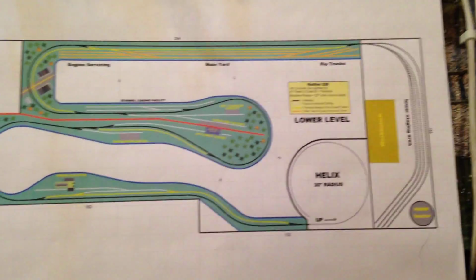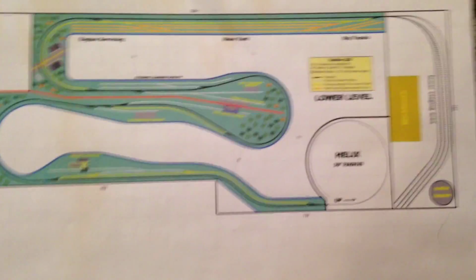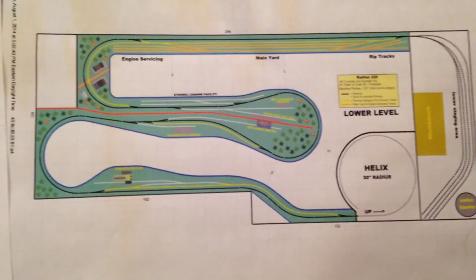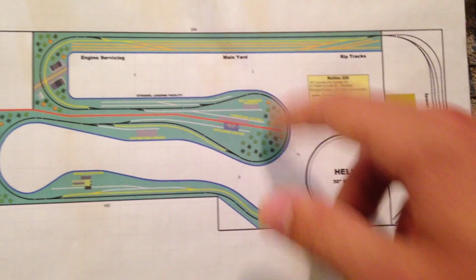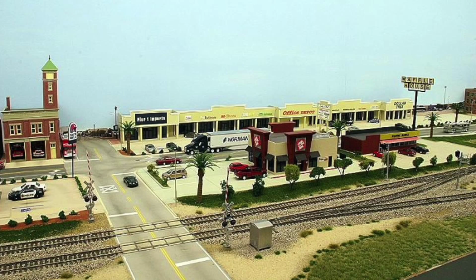I also chose the scenery for operational purposes. The lower level will be the main level. That's where the main yard is. Upper Midwest is a pretty populated area, so we'll probably have a town on the end here using Summit Custom Cuts buildings, because we'll probably do that on your layout too.